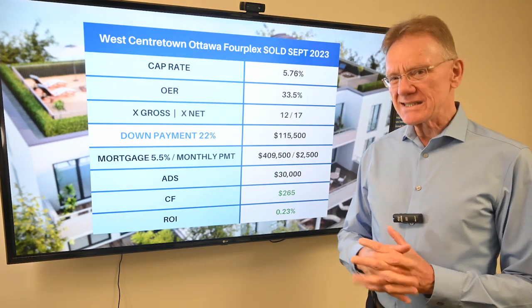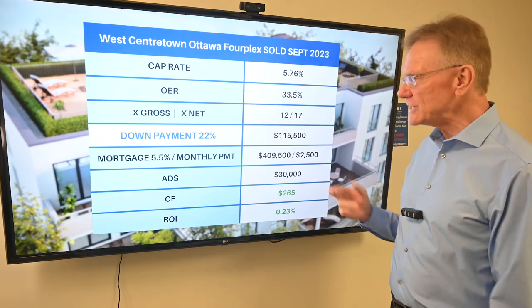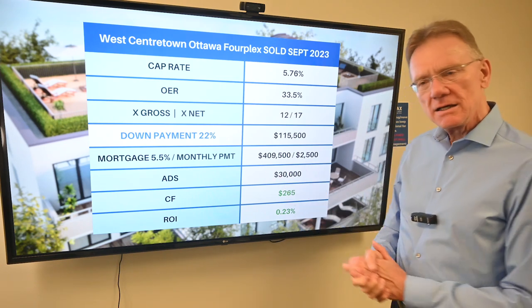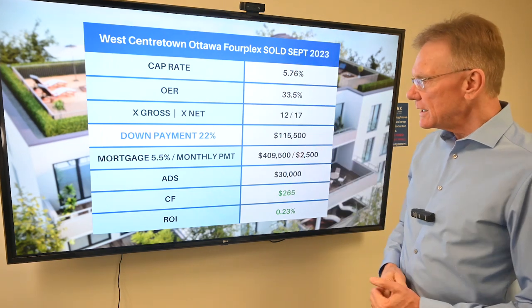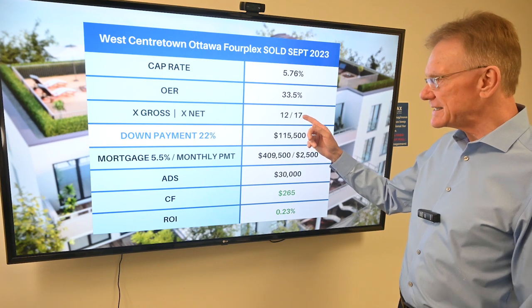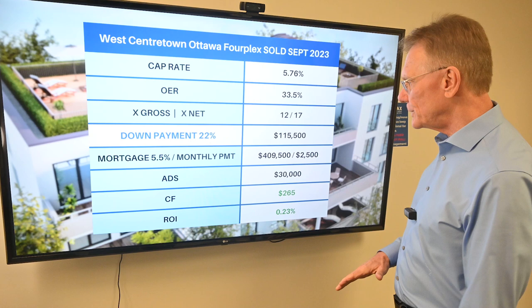That's like twice as high as normal. The operating expense ratio is 33%, which is quite good, actually. You know, when it gets to 40%, then you're verging on it getting expensive. So this is quite low. Now, it sold for 12 times the gross and 17 times its net income. And those are very low numbers.